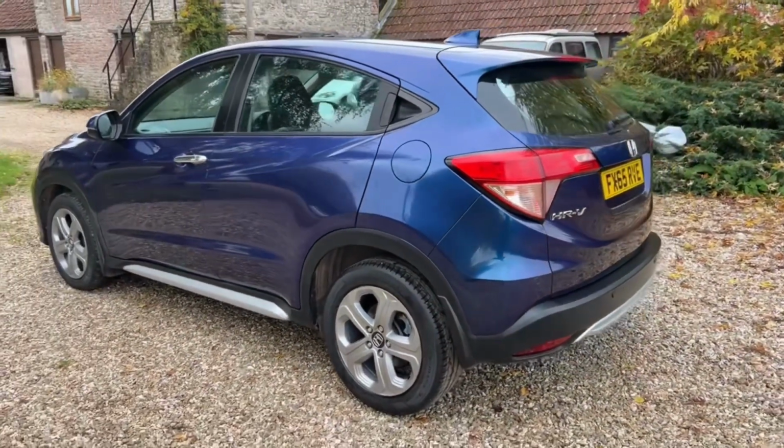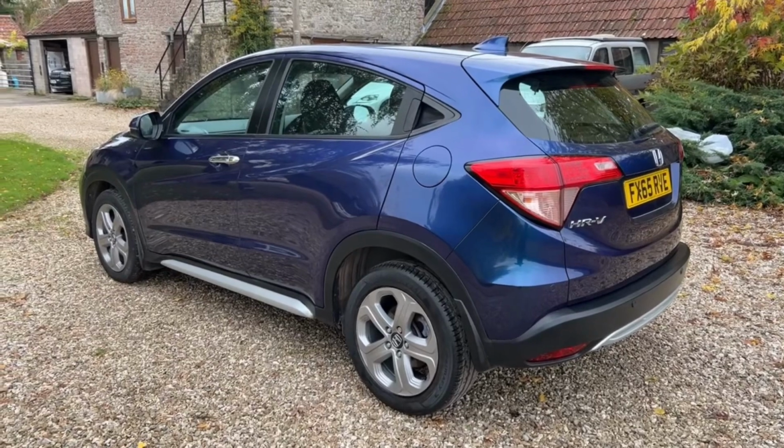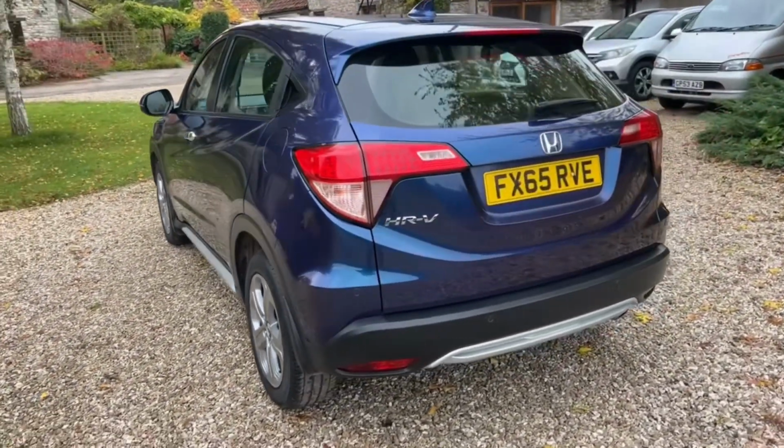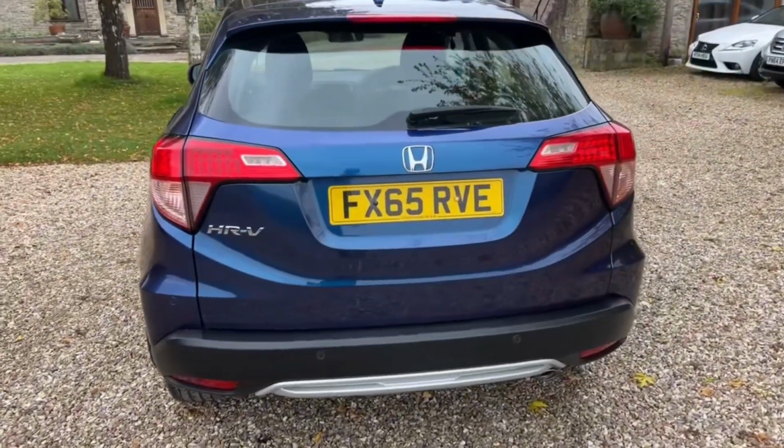Come around the back 3/4. So with the silver trims, it's just very subtle, but it really does work on the car. It looks fabulous. Around the back, again, very clean and tidy.